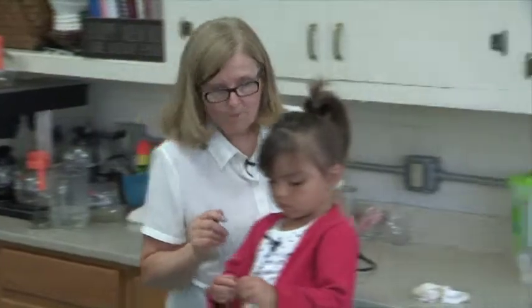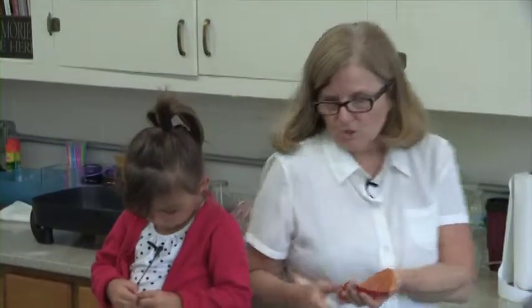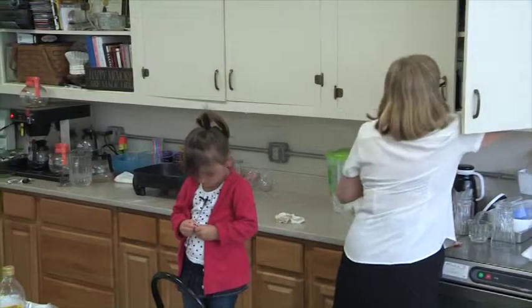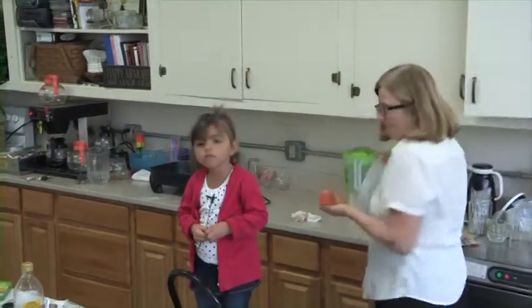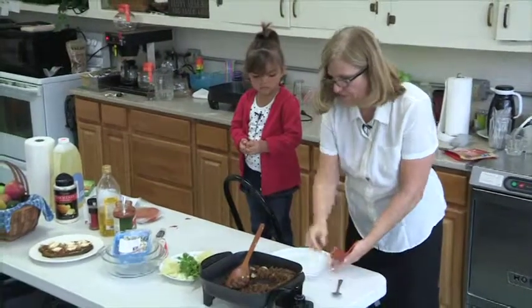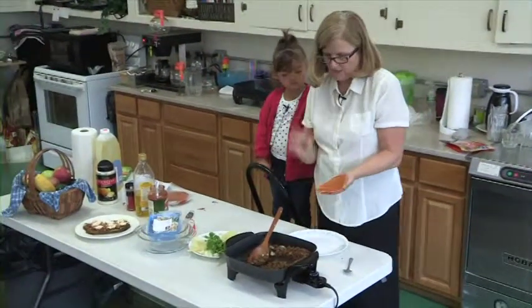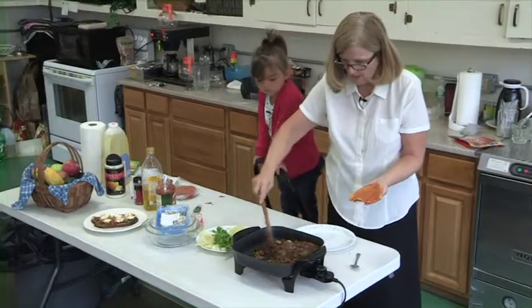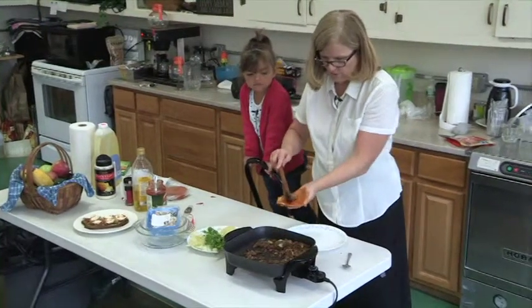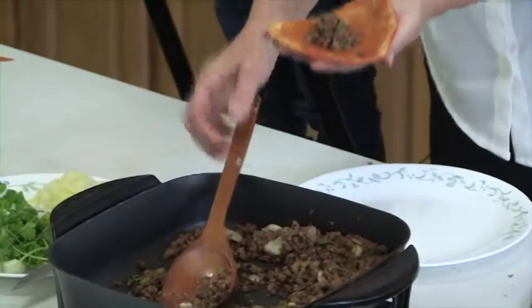So I'm going to have to use my other, as soon as I fill these, I'll take my other frying pan, and we'll use that. Now, you don't overload it too much. You put about a little small scoop.